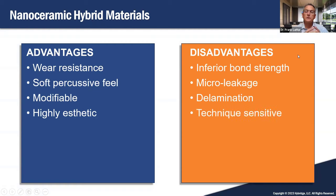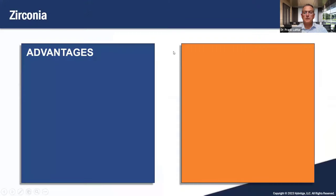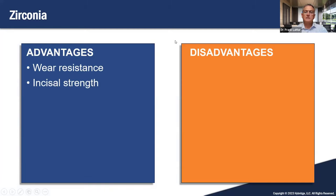And these materials, like a lot of things, are technique sensitive, and you need to make sure that you're using them correctly. And then lastly, as we look at materials, we'll talk about zirconia. Wear resistance, of course, incisal strength, you're never going to chip monolithic zirconia. Disadvantages are, you can't modify them. You can't customize them intraorally, which is one of my big things.